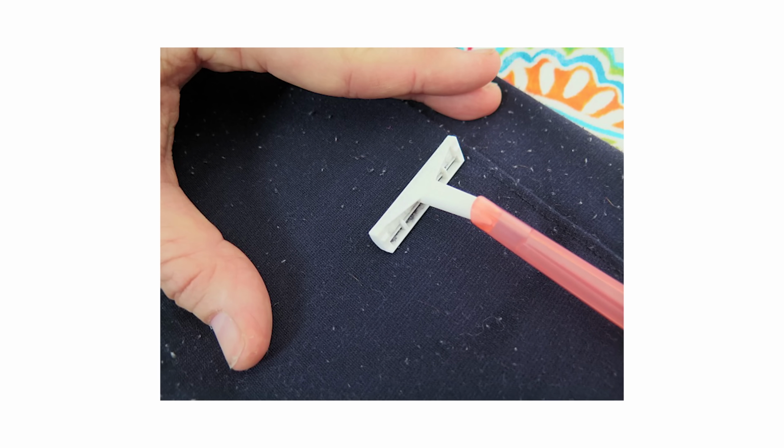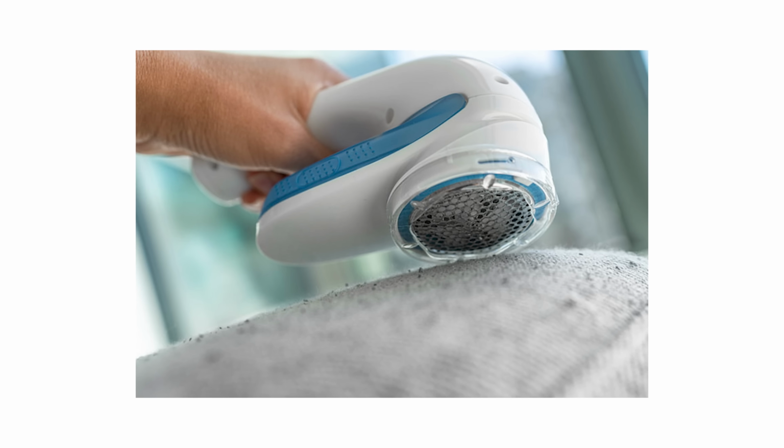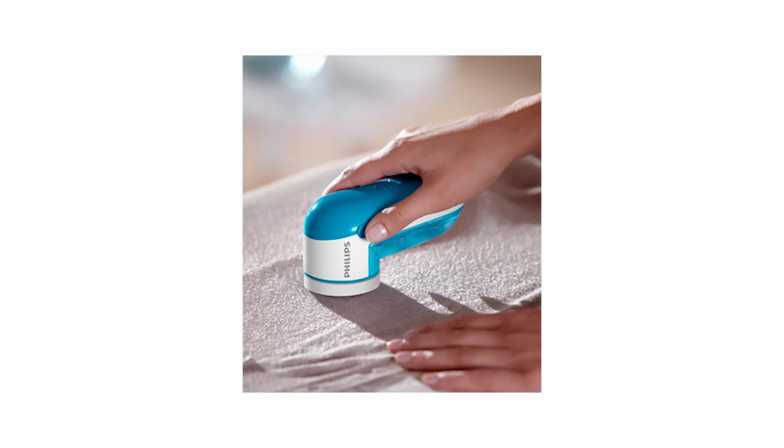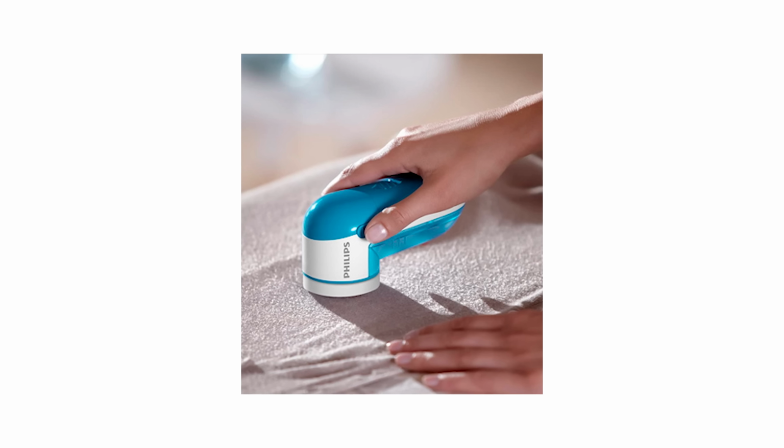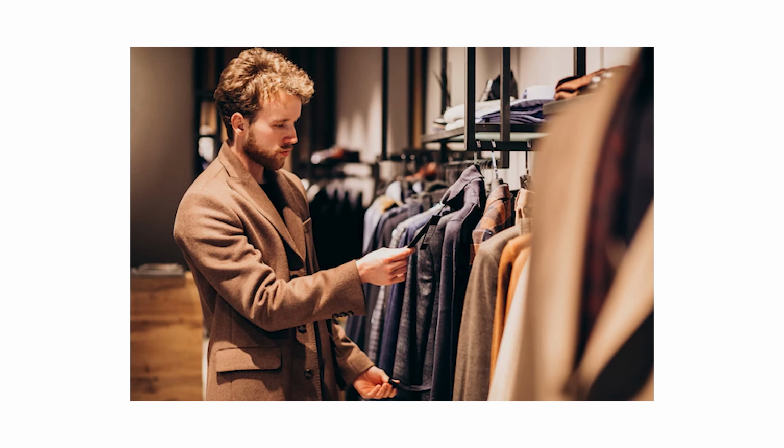Now, on the other hand, if your sweaters are pilled, then this is actually something you can fix yourself using either a razor or, better yet, an electric lint shaver. Now, these things are so handy and are actually pretty affordable, especially if you compare them to the cost of having to replace your sweaters year in, year out.